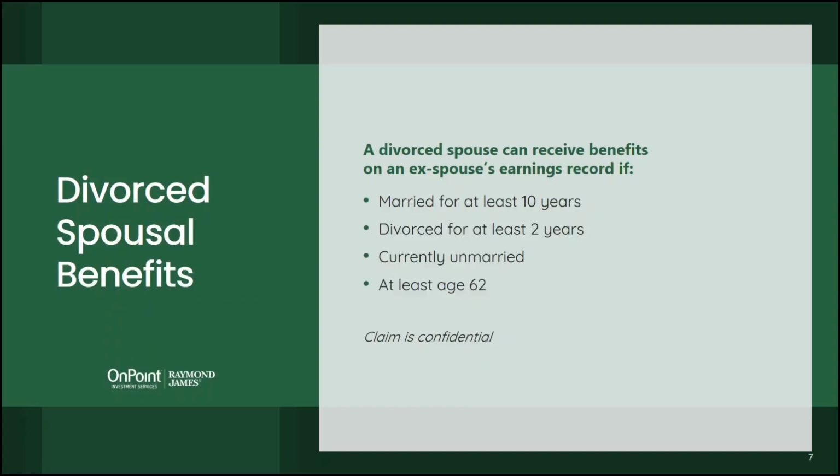Did you know that you can receive spousal benefits even if you are a divorced spouse? Now, the requirements for this are that you have to have had a marriage that lasted at least 10 years.